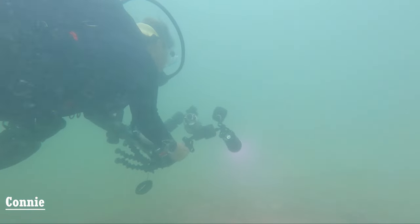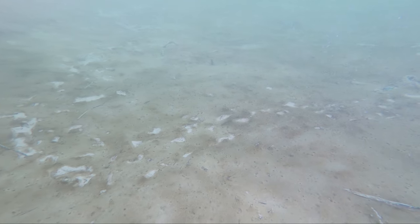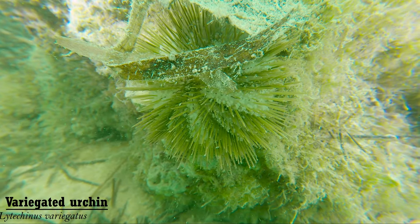After spending lots of time in the shallows, we decided to put on our scuba gear and descend into the quarry. The bottom was pretty silty and barren of life, so we decided to dive along the edges of the quarry.